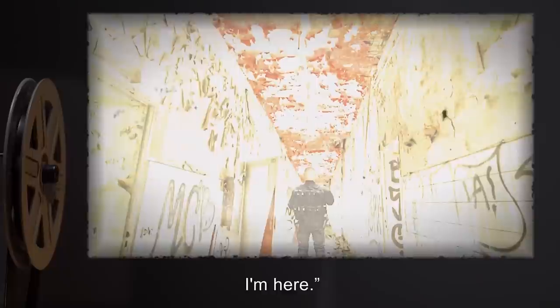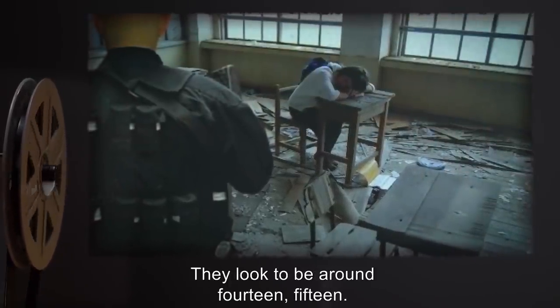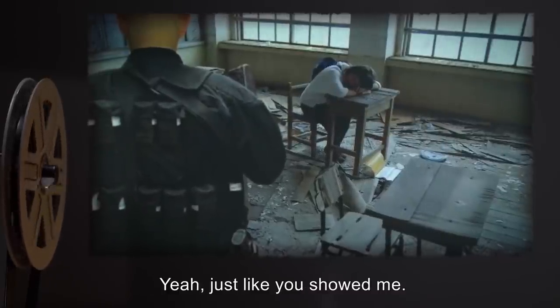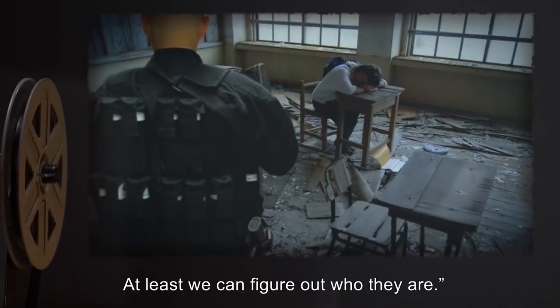Anyway, I'm here. We've got sleepers. Three of them, two girls and a boy. They look to be around 14, 15. They're all wearing the same uniform. Yeah, just like you showed me. Hang on a minute while I take some pictures. At least we can figure out who they are.